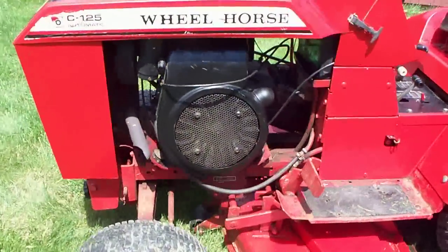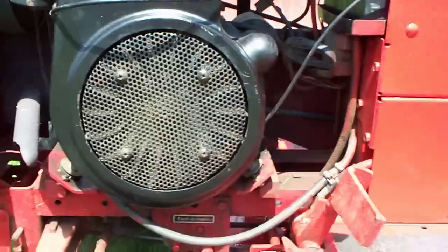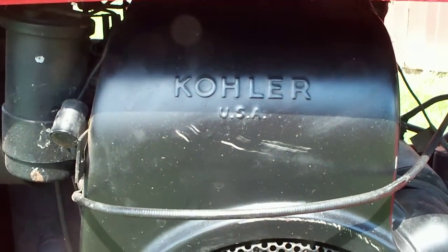It's a 16 horse Kohler K. One of their best engines of all time. The bold look of Kohler.